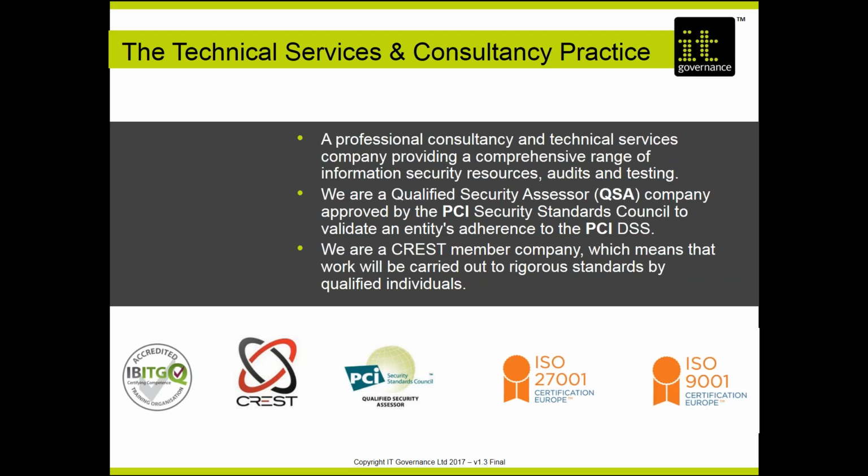First of all, let's tell you a little bit about IT Governance. We've been helping clients secure their information and comply with industry standards since 2005. You're probably aware that two of our directors are responsible for the world's first successful implementation of an information security management system, which conformed to BS 7799, the forerunner of ISO 27001. IT Governance provides a range of services to help clients protect their intellectual property, comply with GDPR and relevant standards such as ISO 27001 and ISO 9001, and obviously push through on PCI DSS.